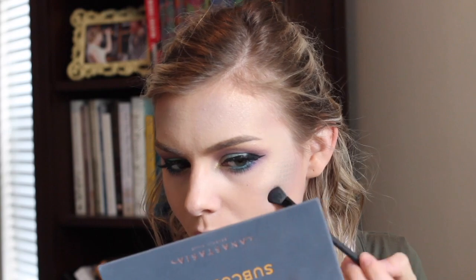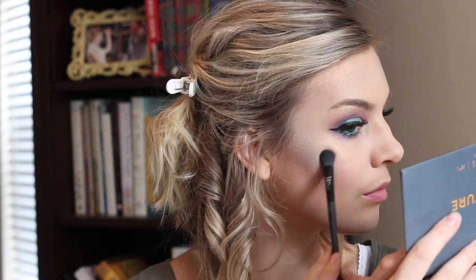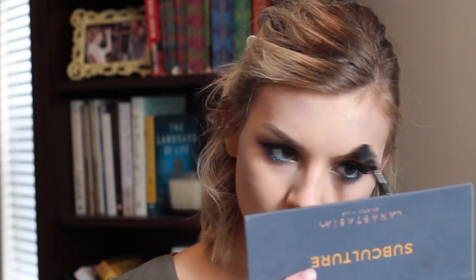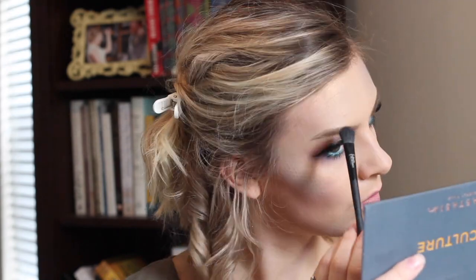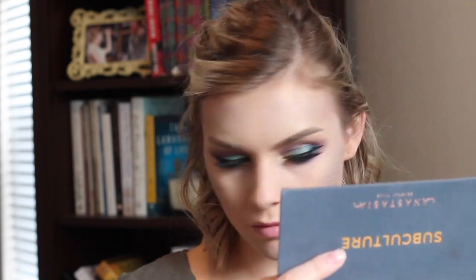Okay, we're going in with that Velvet Loops Plush All Over Shadow in the Subculture color Electric. That's the same color we used on the inner corner, and I'm just dusting that on certain parts of my face so that I have that duochrome effect on the highlighted parts of my face, above my brows, on my cheekbones, and I did a little bit above my lip and on my chin.